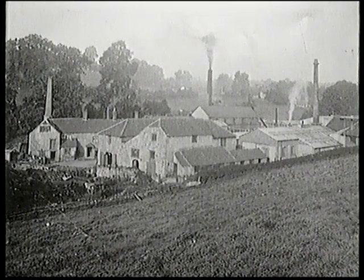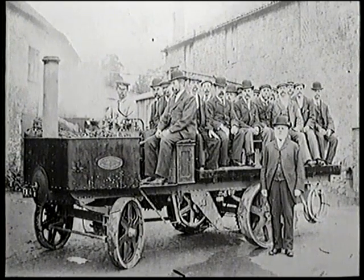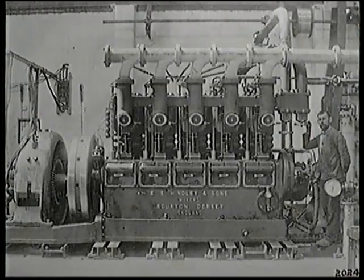I assume they were all duds by then. At the peak of its production, the complex employed over 200 people, and the boilers and machinery made here were exported all over the world.